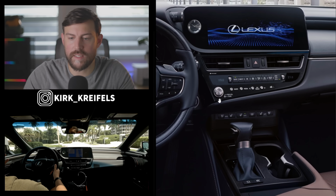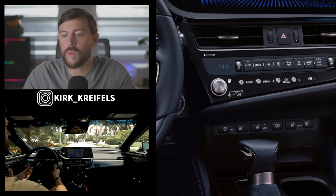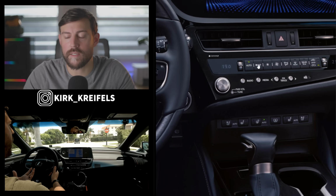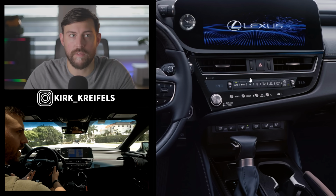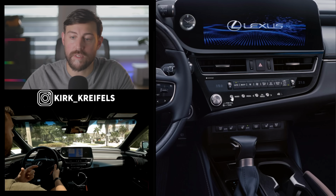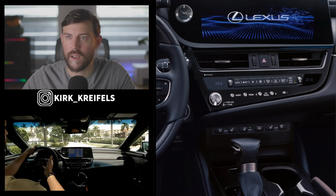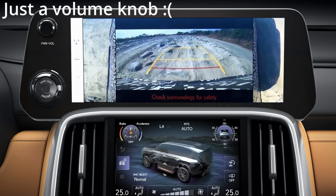And they also, guys, check this out. This is maybe the first time I've seen the tuning knob stay with the new Lexus interface and the new Toyota interface. I don't know. Maybe the Tundra and Sequoia might have a tuning knob as well. But this is the first Lexus that I'm aware of that still keeps the tuning knob with this new system. I don't remember the LX having it, but I'll put it in if it does.